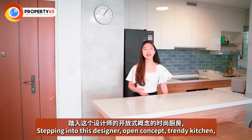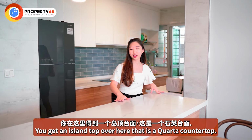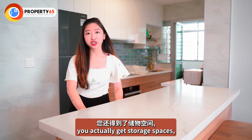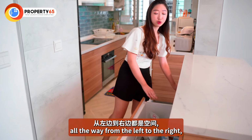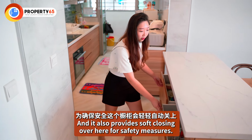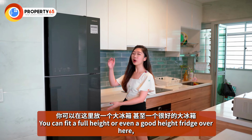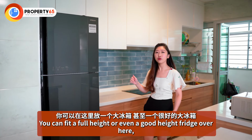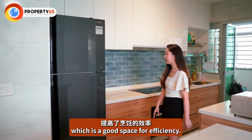Stepping into this designer open concept trendy kitchen, you get an island top over here that is a quartz countertop. And other than this countertop, you actually get storage spaces all the way from the left to the right. As you can see over here, sorry it's a little bit messy, and it also provides soft closing for safety measure. You can fit a full height or even a good height fridge over here tucked to the left in the kitchen, which is a good space for efficiency.